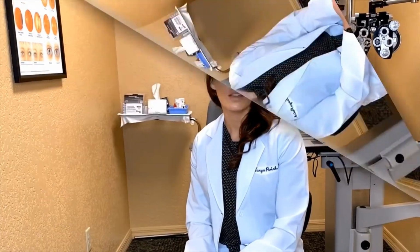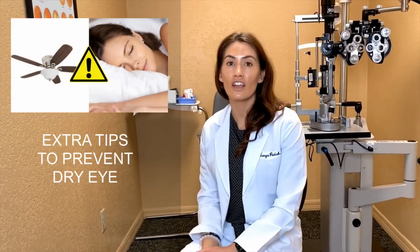We often also prescribe mild steroid drops to reduce the inflammation on the surface of the eye. Sometimes patients with allergies also require antihistamine drops, and sometimes oral medications as well, but you have to be careful with antihistamines because, again, those can dry your eyes out. Also, very important, don't sleep underneath a ceiling fan at night. That can dry your eyes out.